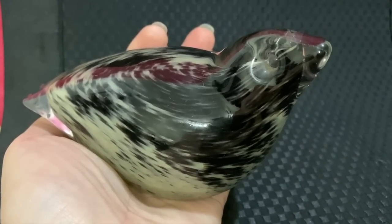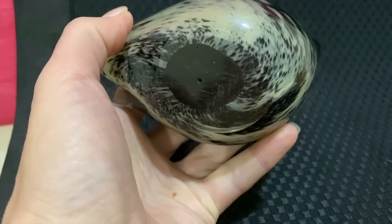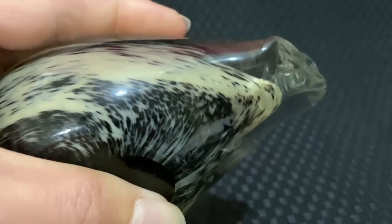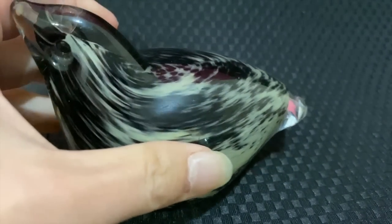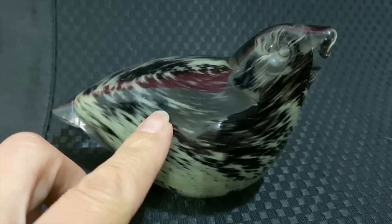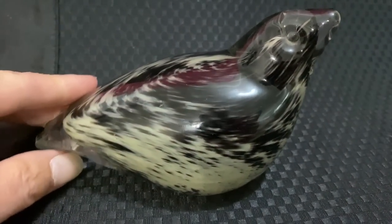This little bird in the hand, I am so glad I got. He is signed FM Ronneby, Sweden, which stands for Fair Margolin of Ronneby, Sweden. And I found out when I was online, underneath his tail, at the very bottom, there is a very small chip, but it does not affect the shape of his tail at all. The shape of his tail is still intact. So still a beautiful piece of art glass, mid-century modern from Sweden. And he will be in the link under the video in the YouTube shop. I have $75 on him, which is very good in the comps for the size that he is and the condition that he is in.